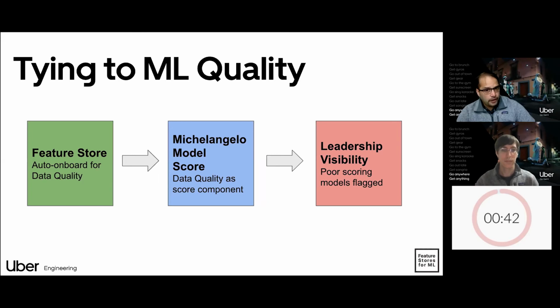The platform then uses the feature store data quality results as one of the components for computing model-specific quality scores. Any degradation in data results in degradation of the score as well, which is then surfaced to the model owners as well as the organizational leaders.